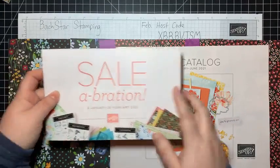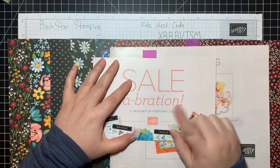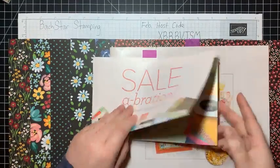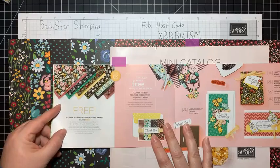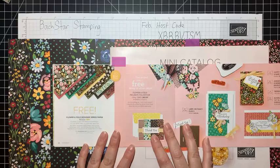I want to point out a few things. Celebration ends at the end of this month. So if there's anything in this little brochure that you are wanting, they are gone after February 28th. You will not be able to get the items in this catalog or this little brochure anymore. Tonight we are going to be focusing on the Flower and Field Designer Series paper, which is why I have it laid out here. It is free with a $50 purchase.